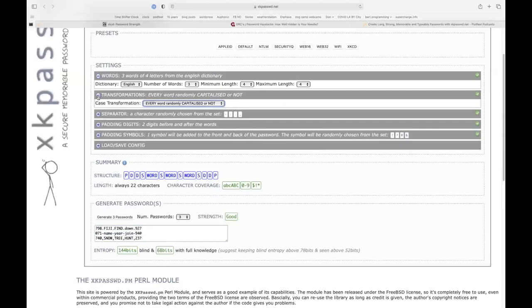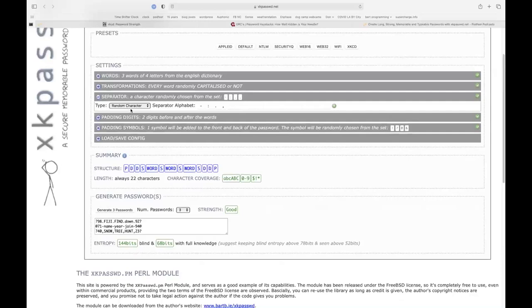We'll put that one away and let's look at the separator. So right now it's random. It's choosing from minus, colon, period, and comma. That's because we chose Apple ID, but let's just throw in, we could put in the dollar symbol. So we could add another symbol to the library that it's going to choose from for our different kinds of passwords. And I think the idea is that sometimes you're going to grab the one with a comma.